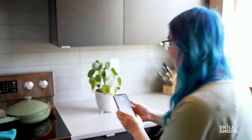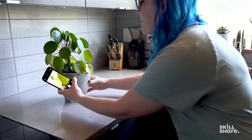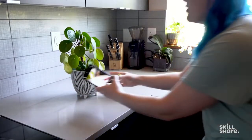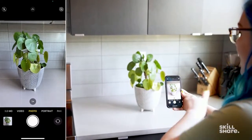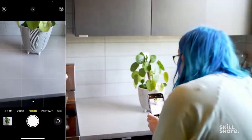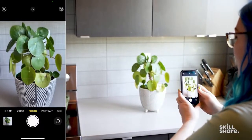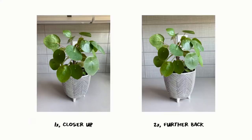I'm going to go ahead and open up my camera and begin composing. So I want to place this plant so that it covers up this electrical outlet. And then when I back up for a good crop, I'm getting the underneath of the cabinet. So I'm going to hit the 1X button. That'll zoom in. I'm going to have to back up, but it allows for a more dynamic crop.